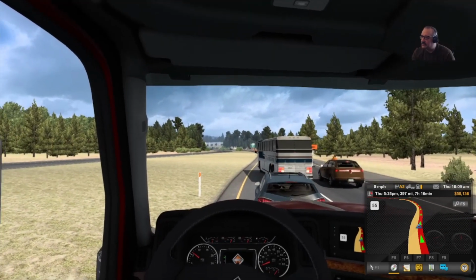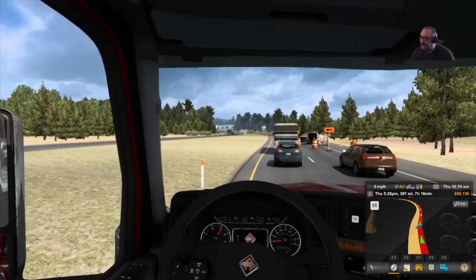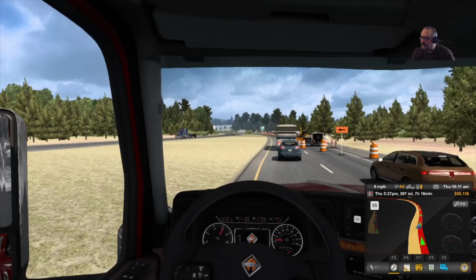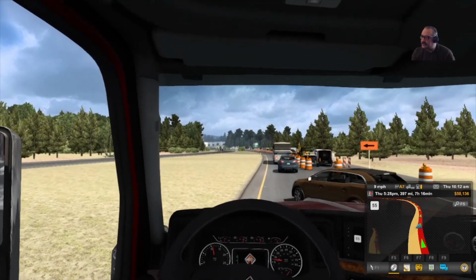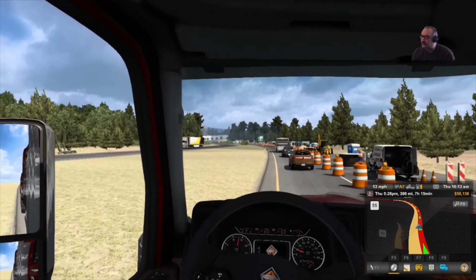This bus got hit by this AI car. Oh, come on. Just go. I gave you the opportunity to go. What the frick is wrong with you? Frickin' crackhead.